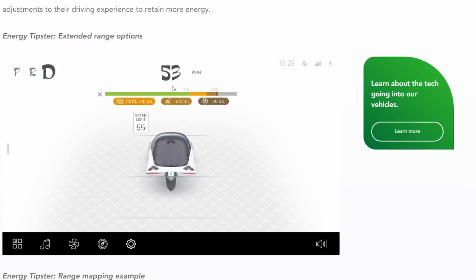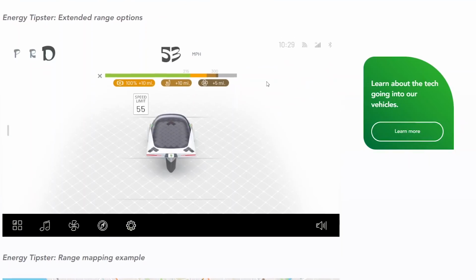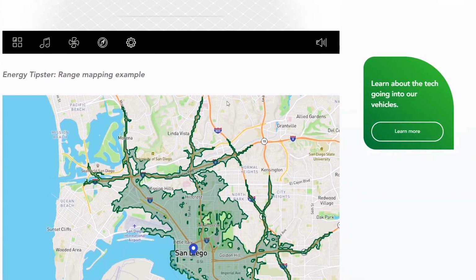In this example, and I hope they change this font because this font is weird, they show that if you change to 100% regen, which is what I'm thinking this means, you'll get 10 more miles of range. If you turn off the heated seats, you get 10 more miles of range. If you turn off the fan, you get 5 more miles of range. Those kinds of things help people decide how they want to prioritize comfort versus range.